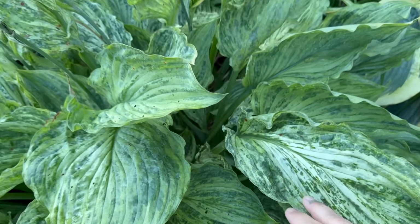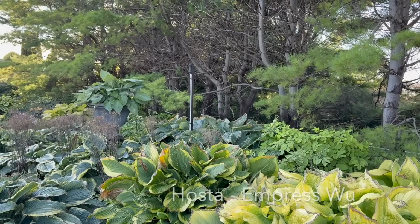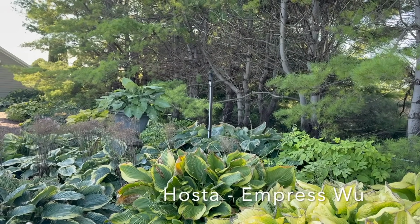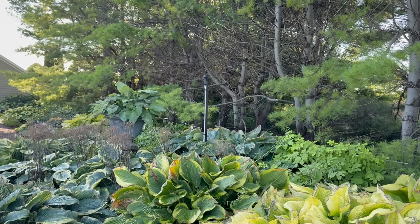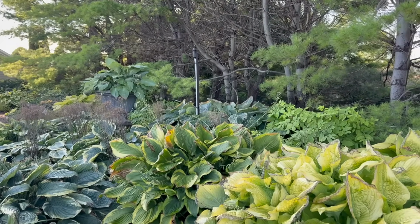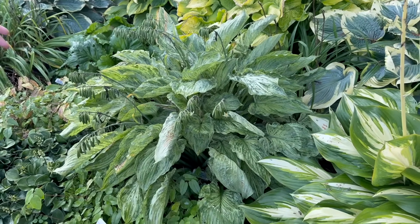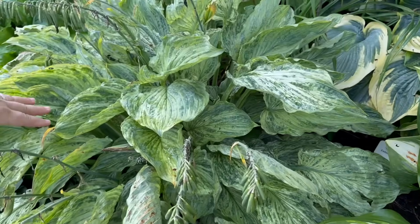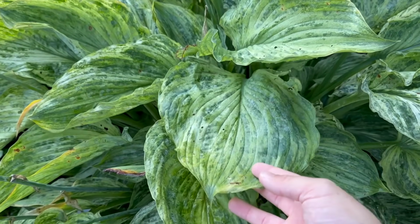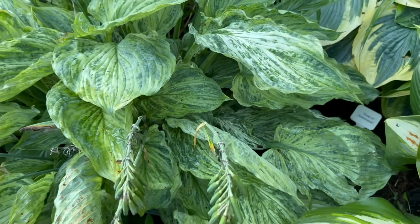So if you look back by the irrigation post right there, the big, dark, kind of greenish blue foliage is Empress Wu. It's one of the largest hostas on the market. It's in the giant size classification. This was found as a sport out of that. So very different. This comes up in the spring very white with just a little bit of the green flecking. And then as the season progresses, it develops more of that misting or flecking, which is a good thing because it gives it enough chlorophyll to survive and thrive and come back.